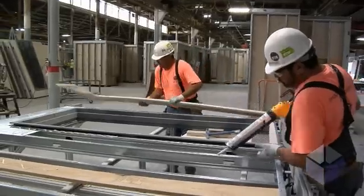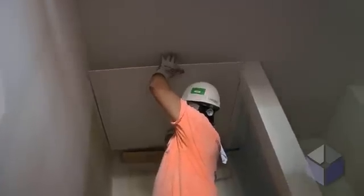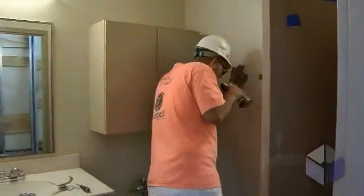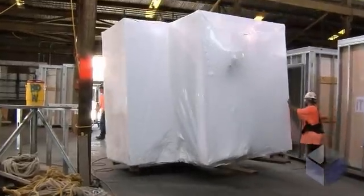We prefabricated the bathroom units, and they were 100% constructed in our warehouse in our San Antonio office. They're 100% framed, all the wall boards installed, the fixtures are hanging on the walls, the floor coverings in. They're finished.